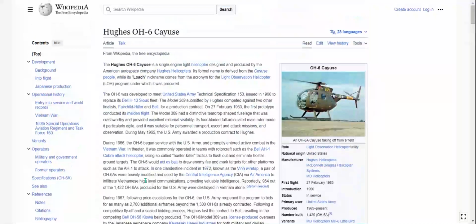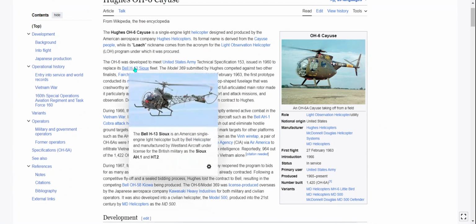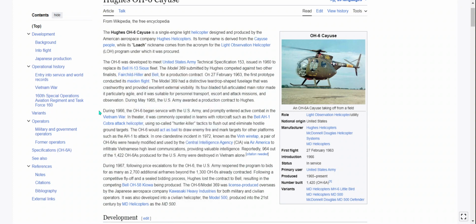Okay, this is a long article, so I'm going to skim a bit. The OH-6 was developed to meet the United States Army Technical Specification 153, issued in 1960 to replace its Bell H-13CO fleet, which is that one. Looks kind of like a MASH helicopter, so maybe it was used in the Korean War. The Model 369 submitted by Hughes competed against two other finalists, Fairchild Hiller and Bell, for a production contract. On the 26th of February 1963, the first prototype conducted its maiden flight.